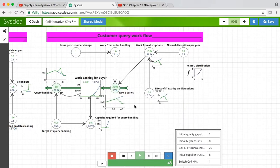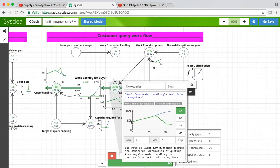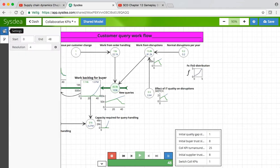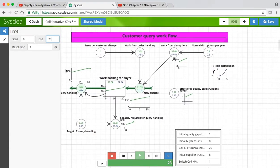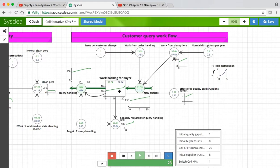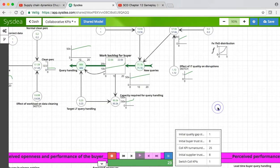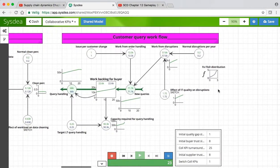What you see is that, let's talk about until month 23. Perhaps that's just as illustrative. Until month 23 there isn't really a big change. You see the work backlog for the buyer growing as a result of the fact that there are more queries coming in. More queries have to be dealt with, and this also means that we gradually need more capacity to deal with all those queries.